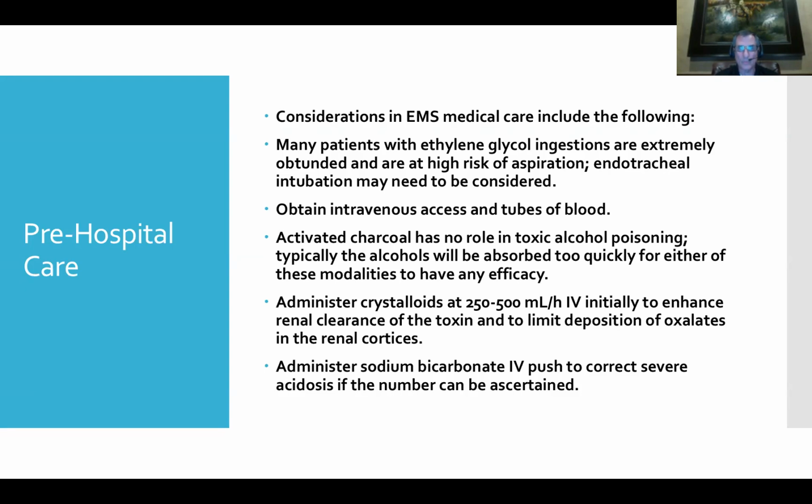Get them tubed. And then when you obtain intravenous access, if you don't have iSTATs yet, most of us don't, you draw a couple tubes of blood so we know at least where to start. We get a venous gas and electrolytes off any tube that you draw. If you carry around a couple tubes, just so we know where you've been prior to you starting your IV fluids and such.